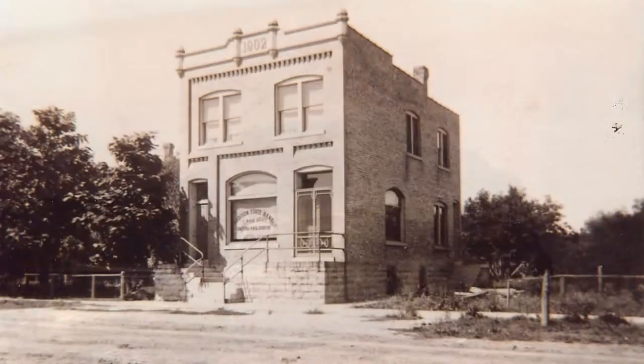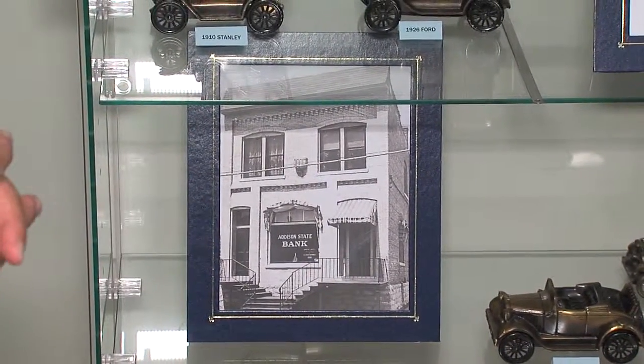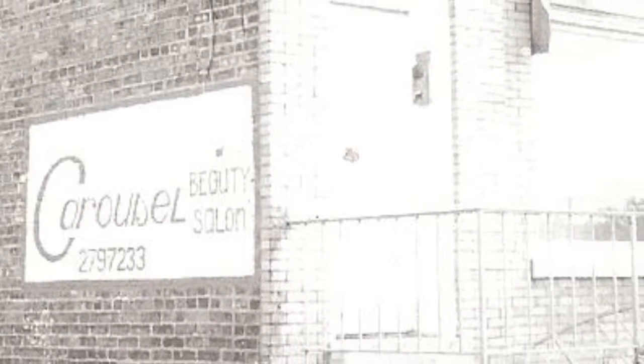Let's talk a little bit about Addison State Bank itself. We see a historic-looking photo there near the bottom. Where was Addison State Bank located? That building was located at 32 East Lake Street, approximately where the J.C. Plaza John's Pizzeria building used to stand. And the bank held its business in that building from 1902 until 1958. And at that point, they moved the business to a newer building on Addison Road, 205 North Addison Road. And after they had moved to Addison Road, then another business called the Carousel Beauty Salon occupied that building. And they were in that building until 1977.